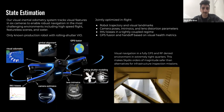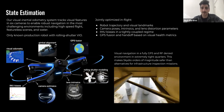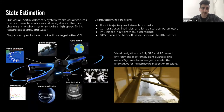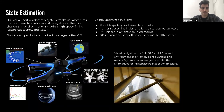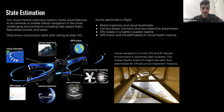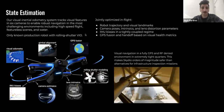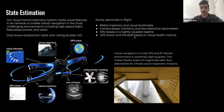And the interesting thing is these cameras are also rolling shutter. So why are they rolling shutter? Because rolling shutter sensors are much cheaper and lighter and higher quality. So just hardware-wise, we made a bet that we could solve for the rolling shutter in software and gain the advantages from a cost and weight and size perspective. So our visual inertial odometry system solves for all these things jointly while we're flying.